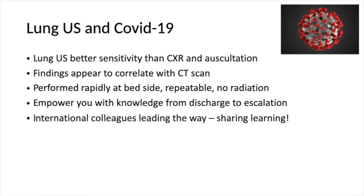We have been learning from our colleagues from Italy, Spain and China. And as we know, lung ultrasound has better sensitivity than chest x-ray and auscultation, and the findings correlate with CT scan. Our patients are really sick, so we can't really take them to CT scan, so this is being used as an alternative. We can use it rapidly at the bedside, it's repeatable and there's no radiation.